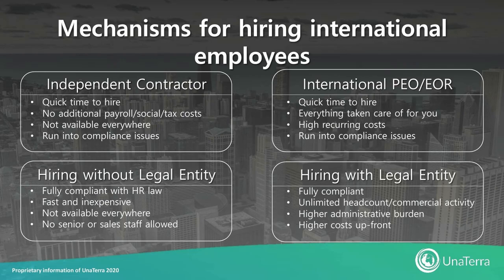But I'll go over the four main mechanisms that we see for hiring in different countries, and how those interface with that PE risk and what the use cases are. So hiring independent contractors, a lot of folks do this when they're looking at dipping their toes into the pool in another country. It's very fast to do. There's no additional administrative costs. So you're not paying payroll taxes, social costs, things like that are placed on the contractor to remit to the government.